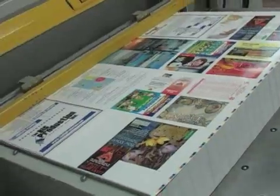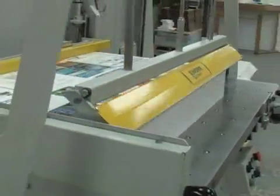Identity Graphics and Printing is a wholesale printing company that services the printing industry nationally. We do wholesale printing for advertising agencies, print brokers and buyers on a wholesale market on a national level.